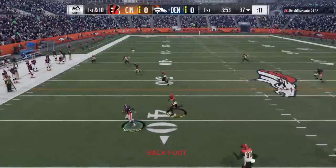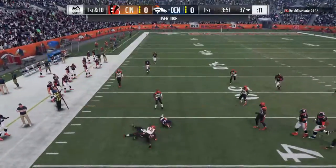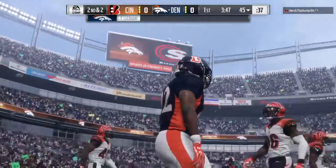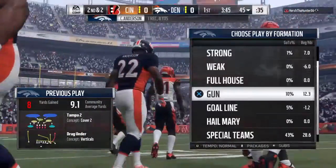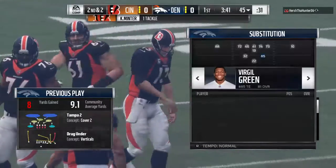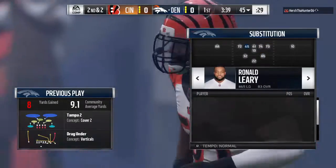Now Siemian. He goes underneath for Anderson. Give him 8 on the play, and it's a second down. I know most of the time when the ball's in the air, you're thinking wide receiver, tight end, but running backs, they can be a big part of any passing offense nowadays.